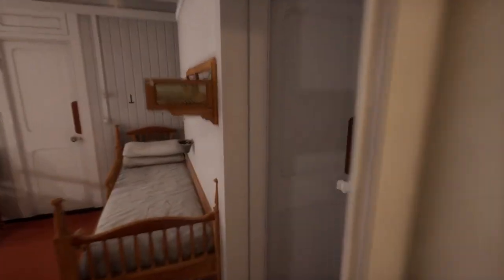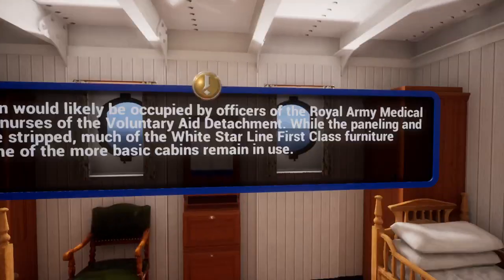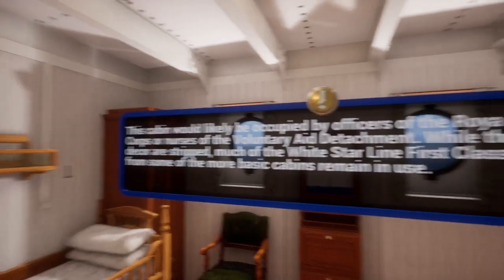Ooh, probably not. Probably not. This cabin will be occupied by officers.